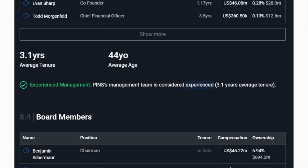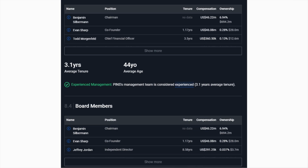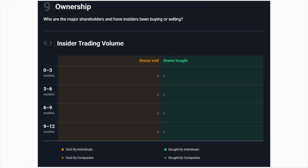And then it also has a bit of information about the management. It'll have a breakdown of the leadership team, and then you'll also have ownership, which is so much clearer. There's no one who has actually sold or bought this stock, so I'm not using a really good example here. But you would be able to see what is happening inside the company.